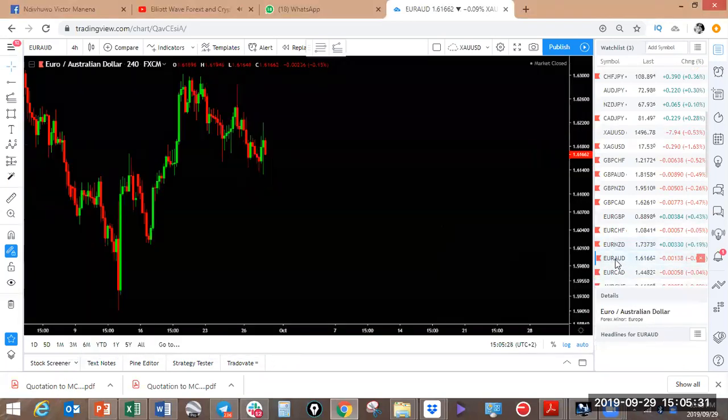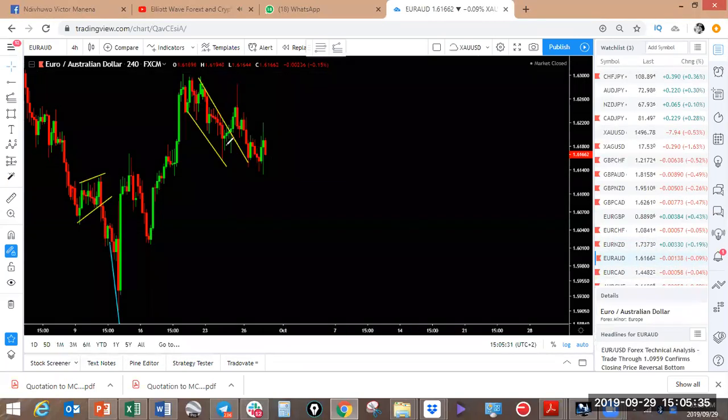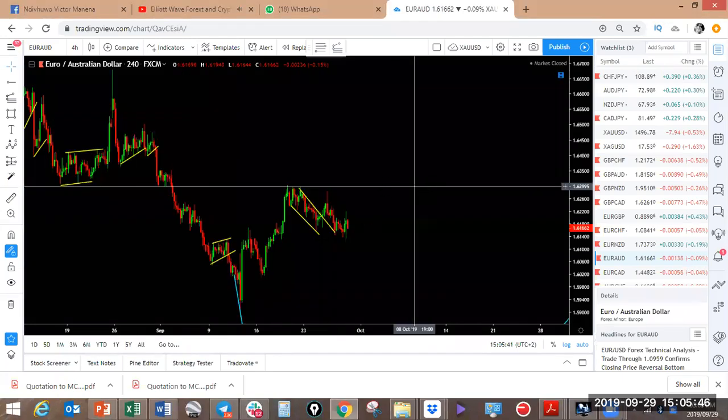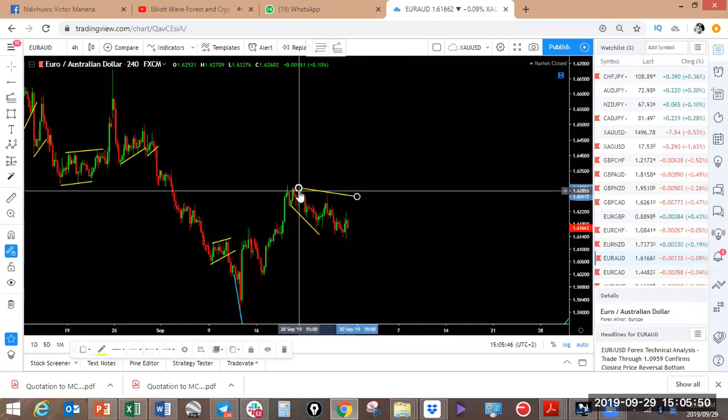Euro Aussie follows Euro New Zealand. This is a 1, 2, 3 wave move. Any correction here, look for this to continue lower. Expected this one to push higher last week. Let's have a look here.